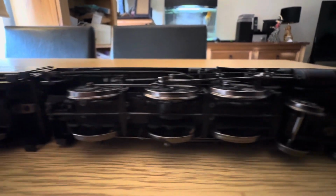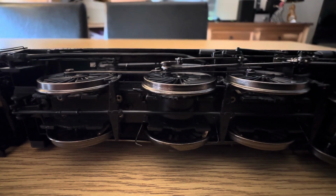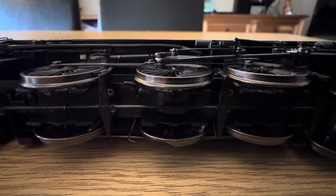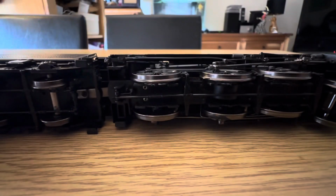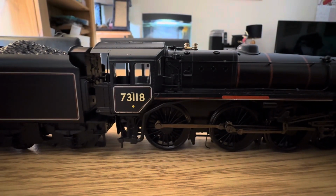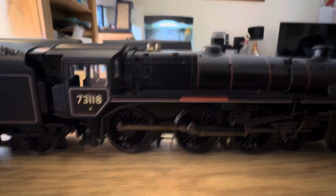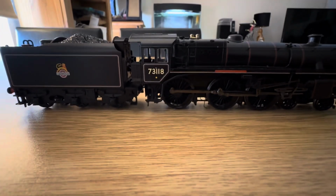And then moving on to the locomotive, as you can see underneath, you've got separately fitted brake rigging, sandpipes there. Everything is very, very nice on there. I'm just going to gently tip that up like that, back on its feet as it were. And that is a very, very nice machine, I think.